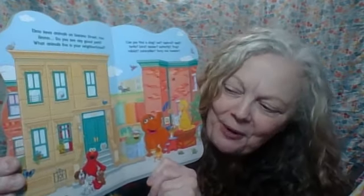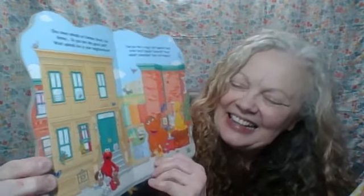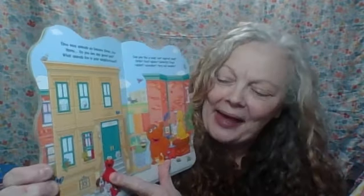Perhaps. How about a furry red monster? Could you find a furry red monster for a pet? Elmo, he can't be his own pet. That's so silly. But he is furry and red and friendly and fun too. Now that is the end of this book.